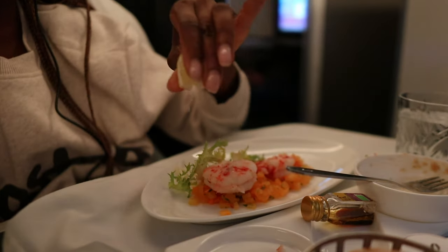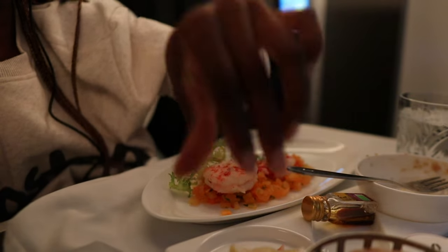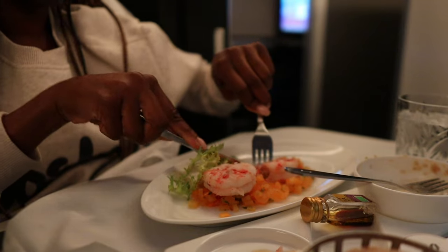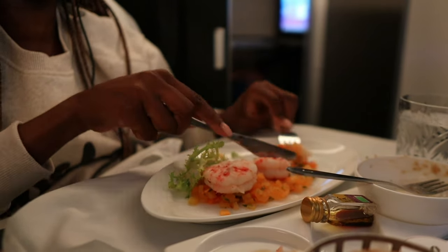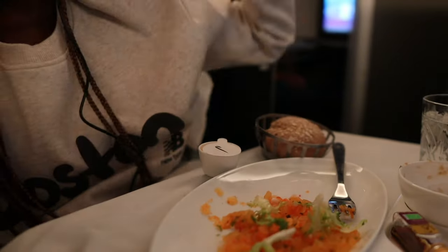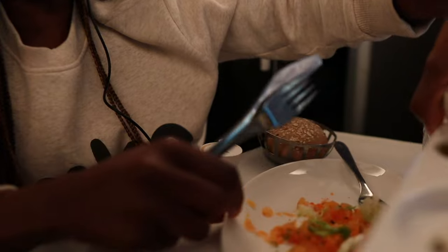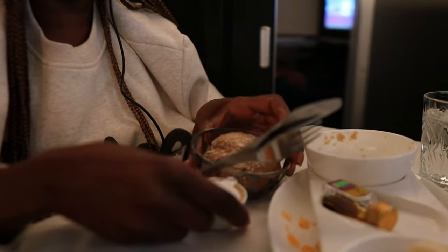Along came my starter, which were some ginger jumbo prawns on a bed of butternut squash. I appreciate I'm not having to fight to make space on my table. There's enough room for me to clear up my plate without worrying about anything dropping.